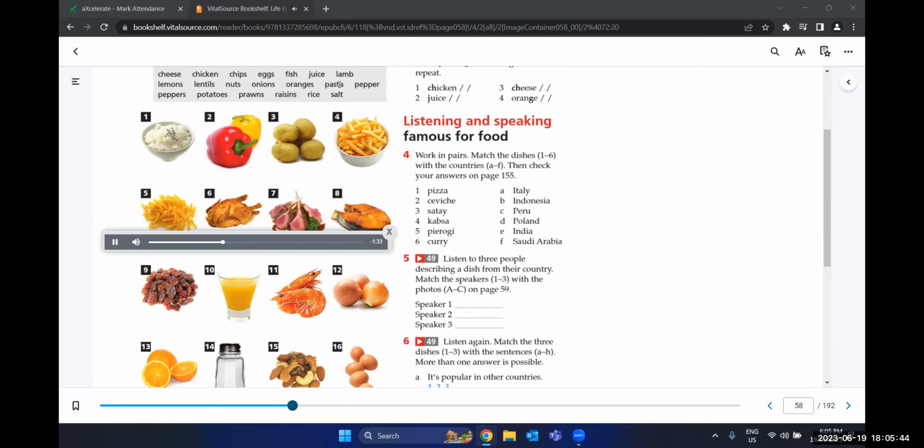2. Ceviche is popular in Peru, but also in countries like Chile. It's easy to make. It's fish, but you don't cook it. You put some juice from a lemon on the fish, and this cooks it. Sometimes we eat it with onions, and maybe some salad as well. You eat it cold.